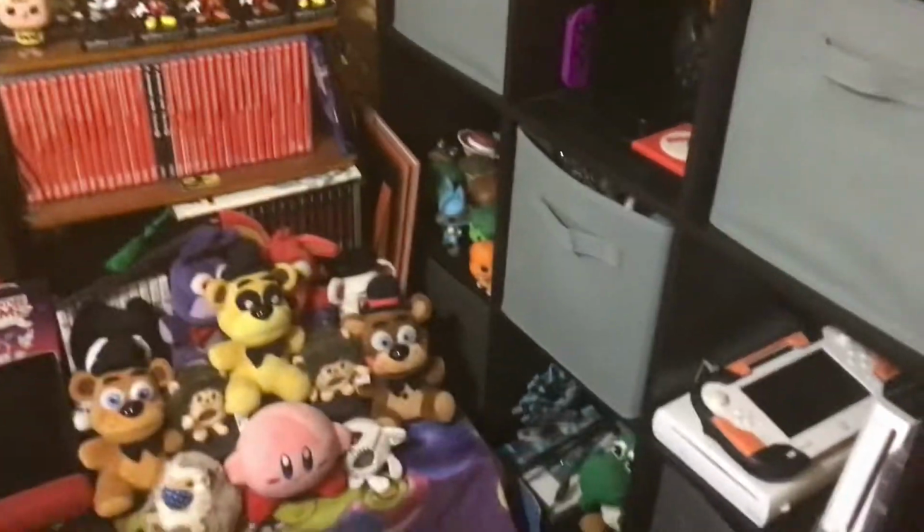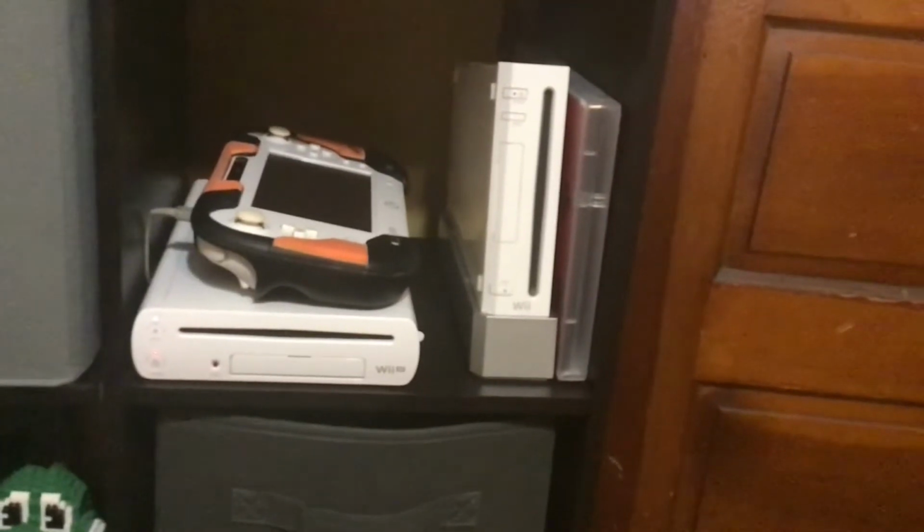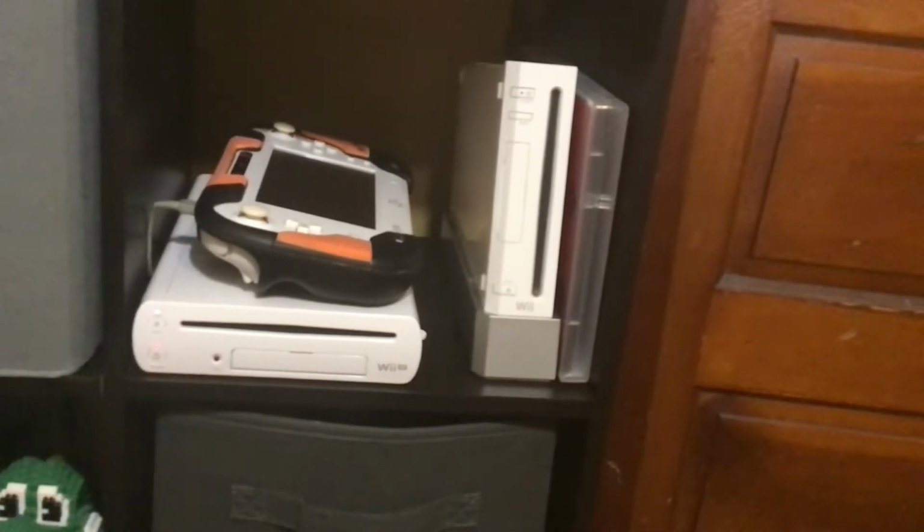And each of these cubes is related to something. For example, this top one, the empty top one, is for all my Switch stuff. So here is my Switch right here, as well as where I keep all my games. There you go. Switch Pro Controller there. In this section is the Wii U, with the Wii next to it, that's not hooked up.